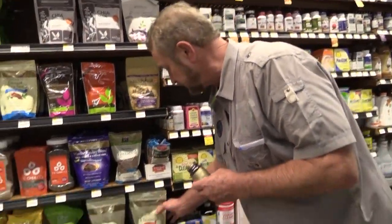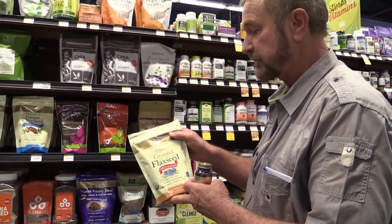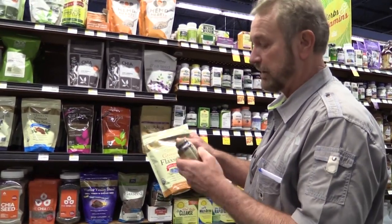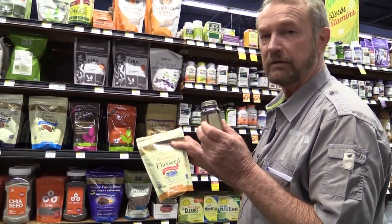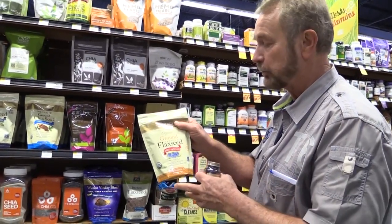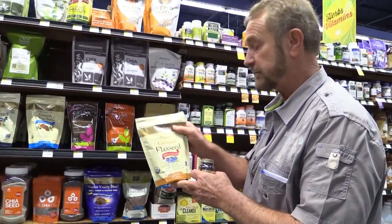The flaxseed, this is what I started with. This is already ground, and it's the Spectrum label here. And this is the vitamin section. The bottle for the vitamin D, 5,000 IU, is in the next aisle. You can get somebody to help you, but basically this will wrap you up for the 3 supplements.